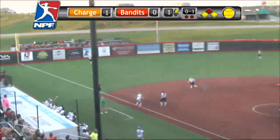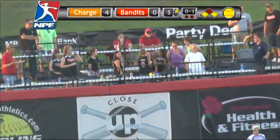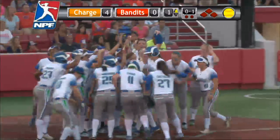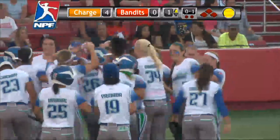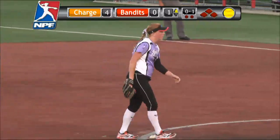Kenny with a long drive. Back to the track goes Brianna Wass, and she will touch them all. A 3-run home run by Mikey Kenny as the Charge come out of the dugout and greet the former Red Raider from Texas Tech. RBIs 4, 5, and 6 on the season for Mikey Kenny, and that's a 4-0 Dallas Charge lead. What a blast.